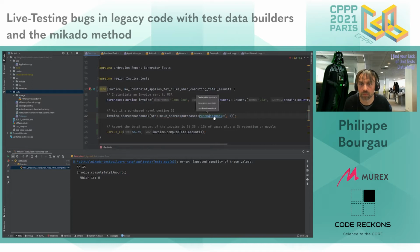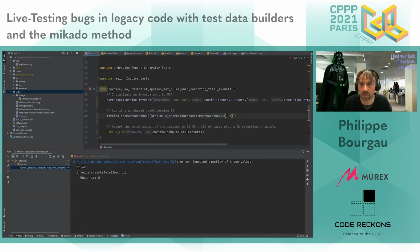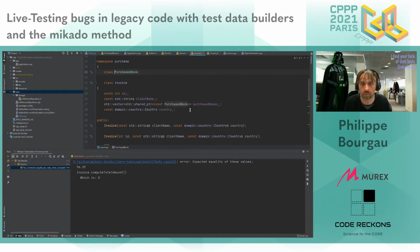Do we know purchase book? It looks like it. Yeah, it looks like we know it. That's good. What else should we? So a book. It was a book. Let's see what the book is about.